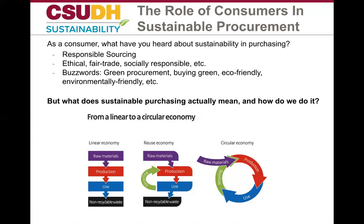Today, items like our computers, our cell phones, are manufactured in a way that they become outdated very, very quickly, within a couple years, many times less than that. This is an unsustainable model in our economy that must shift.